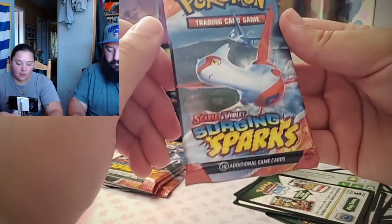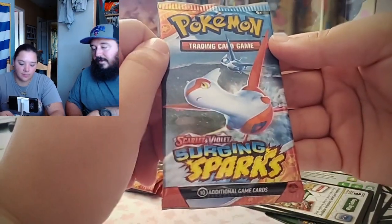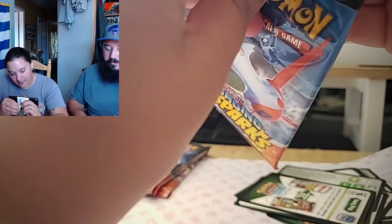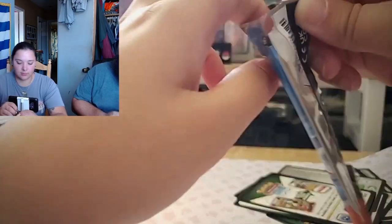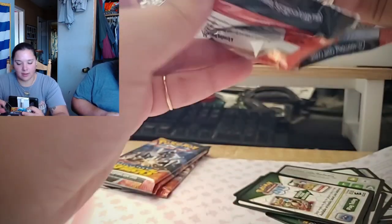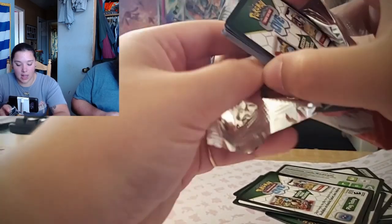Alright. What's this guy's name again? That's Latios and Latias. I don't know which one is which. I think Latios is the blue one. Latias is the one in the front. If we don't get the Pikachu out of these packs, we're going to say Latios.